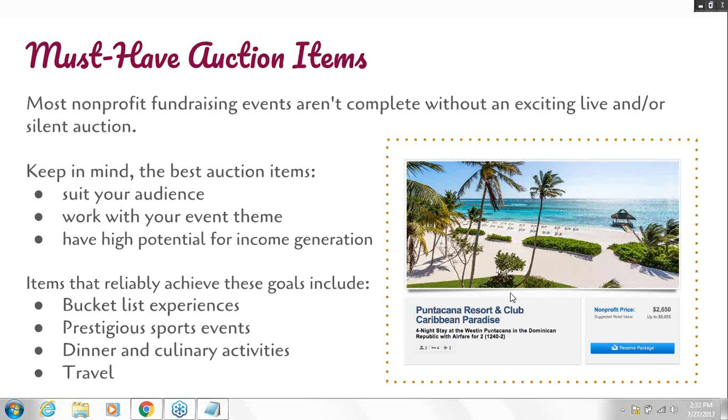So include, reduce the risk. Go to an airline and make a special arrangement with the airline about, hey, give me a discount on sending the clubs out there, that sort of thing. So think in terms of those things to really build this list and have your must-haves. And by the way, must-have: travel and restaurants. You've got to have it. Yes, can't have an auction without that stuff.